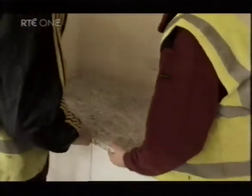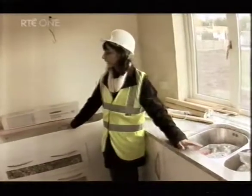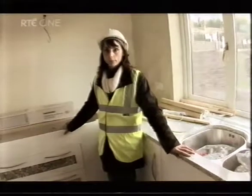With Feng Shui, it's very important that you don't mix elements that clash together. So the sink and the cooker can't be close to one another. The relationship between the sink and the cooker is important. So if these two are in conflict, it means that the people within the home will be in conflict too.